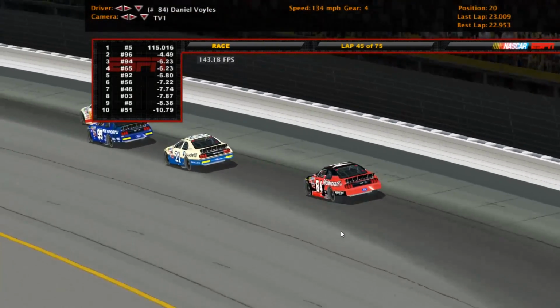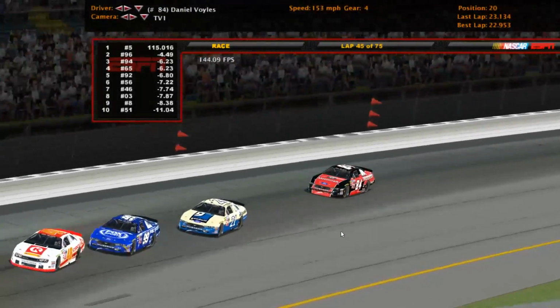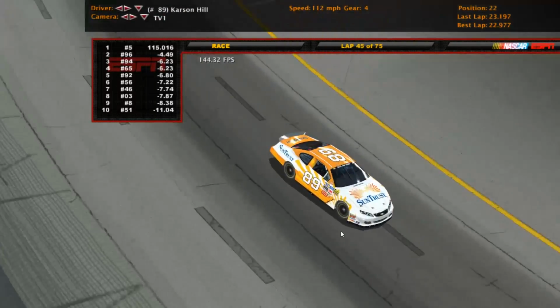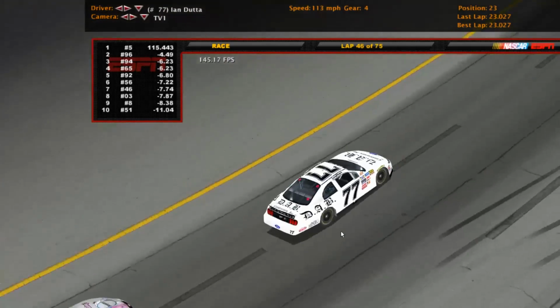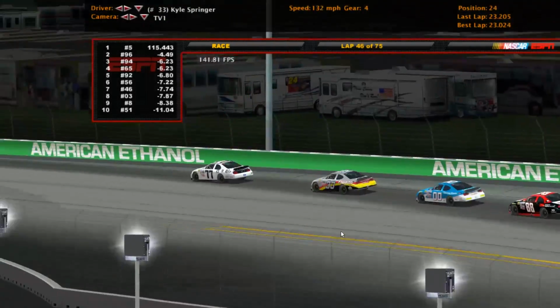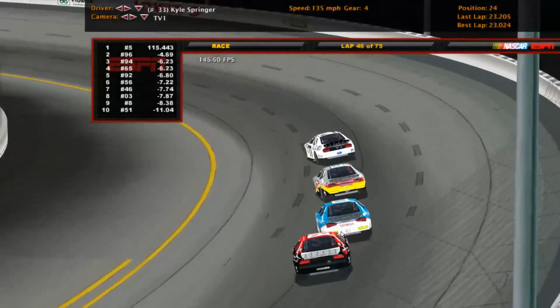Not having the best night, but, you know, it happens in someone's, I guess you could call it their rookie season. Bob Burns, P21. Good run for that team. Carson Hill, P22. Ian Dutta, P23. At least he's passed a couple guys on the track, but still not the run that team is looking for at all. Kyle Springer, P24.